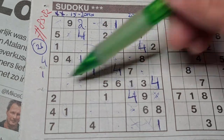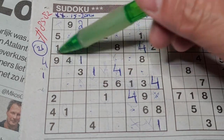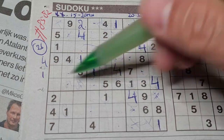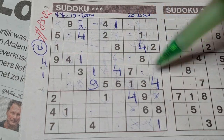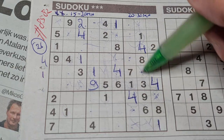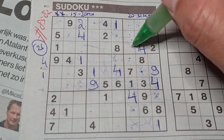4 missing numbers in this row. One of the missing numbers is a 9. We have a 9 in this big square, so no 9 in these 3 boxes. So 1 box left for the 9 in this row should be there. 9 in this row, 9 in that row. So the row between, the middle row, the only 2 places left for the 9 should be here or there. We have a 9 in this column, no 9 there. 9 should be there.